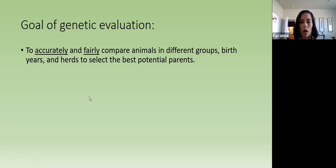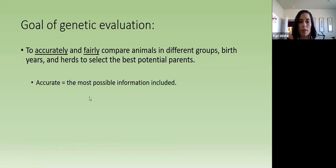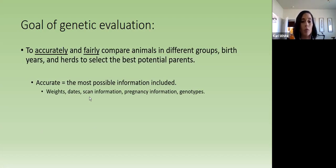As I said, if we want to accurately and fairly compare animals, we have to account for a couple of different things before we even start the genetic evaluation. If we want it to be accurate, we need the most possible information included in the analysis. As a geneticist, sometimes I get the question, do I still have to take weights if I am doing genomics? Do I still have to do scanning on my animals? And usually I answer that question, yes, to all of the above. As a geneticist, I want it all. I want weights, I want dates, I want scan information, I want pregnancy information. I want to know when those animals leave the herd. And I also want genotypes, because it can make the evaluation a lot more accurate if I have all of those things.